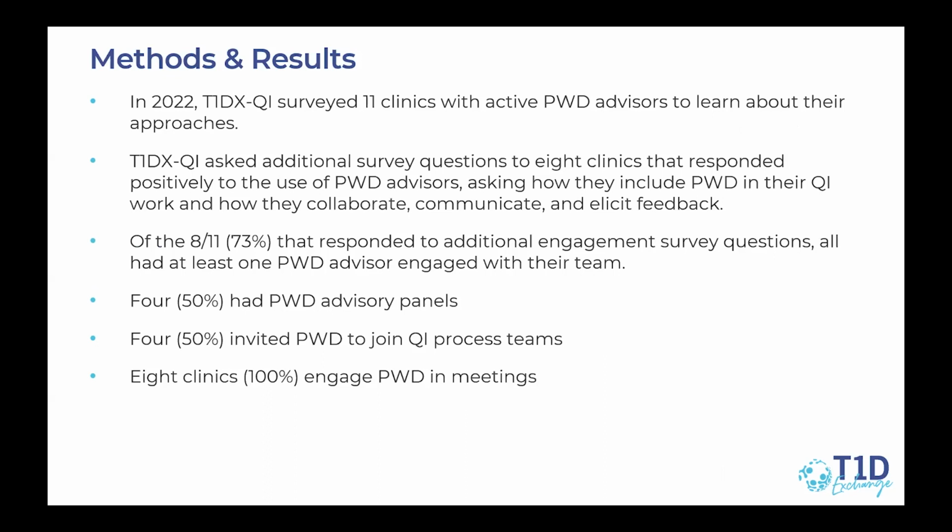Last year we surveyed and we learned that 11 clinics had active participation. So that would be, I think, 11 out of 52 clinics. So very low ratio there. We asked those 11 to answer some survey questions. We got responses from 8 of those clinics. So that was our deep learning.